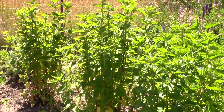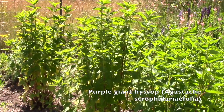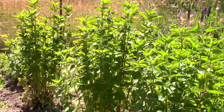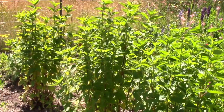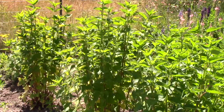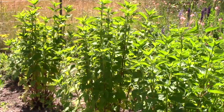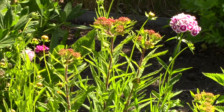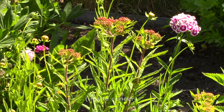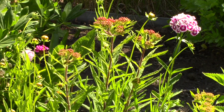You might find these plants interesting. So these are purple giant hyssop, or Agastache scrofularifolia. How's that for a name? And I saw these in Chicago at their amazing pollinator garden in Millennium Park, and they were absolutely covered with monarch butterflies. And so I thought, well, it's worth a try. Now they will grow 7 feet tall, and that's why I have them in the background of the bed so that they don't shade the others. And the last plant that I wanted to show you is this red flowered one, which is a butterfly weed. It is a type of milkweed. They are a really cool looking plant, and they certainly are attractive to the pollinators.